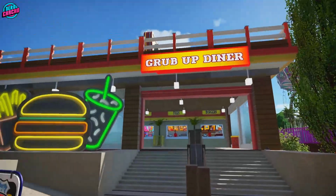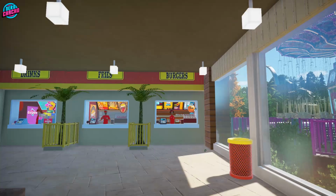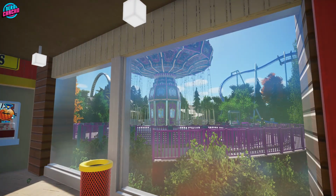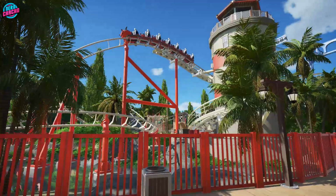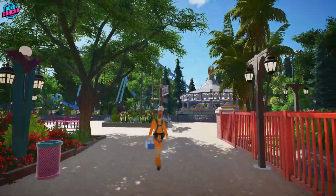So we've got a diner that's in front of us here. Grab some food on the way through. And inside here, you get a brilliant view of the invert and the chest wing that's going on. So, yes, I'm here for that. And then it's the other side of the kids' coaster. Amazing. Yes. I love that colour scheme. It's such a cool colour scheme.